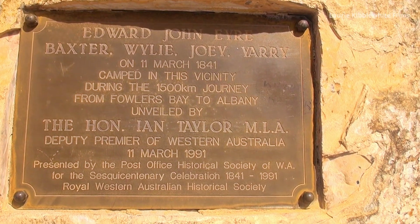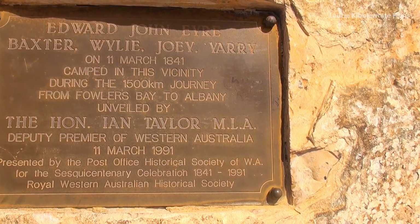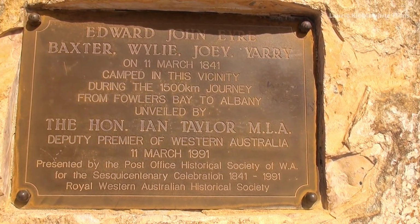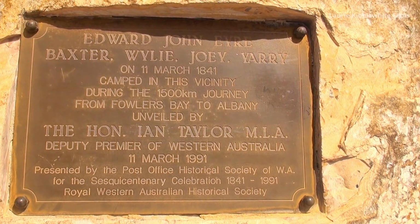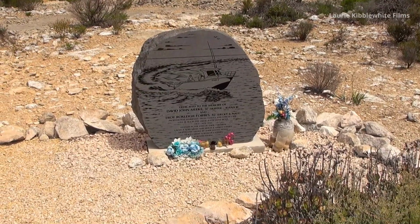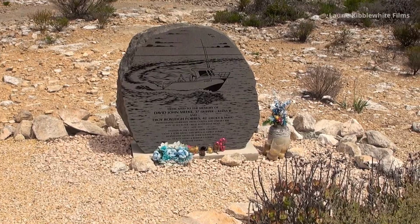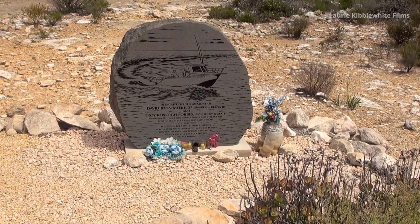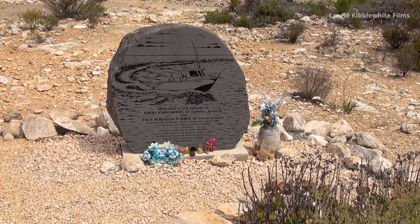Edward, John, Eyre, Baxter, Whaley, Joey, Yarra. The march only 41 camped in this vicinity during this 1500 kilometre journey from Fowler's Bay to Albany. In this particular site also there's a little memorial here dedicated to the memory of David John Meek and Troy Roxley Forbes.